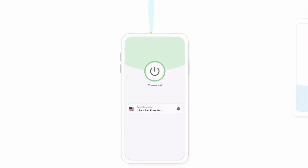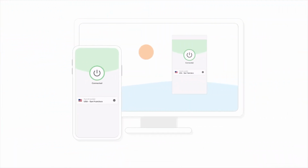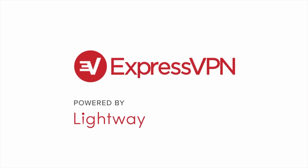And for anyone who uses public Wi-Fi, travels often, or just wants to keep their personal data secure, ExpressVPN provides strong protection without making things complicated. However, if you are someone who wants a VPN for streaming or casual browsing, the price might feel a bit steep.